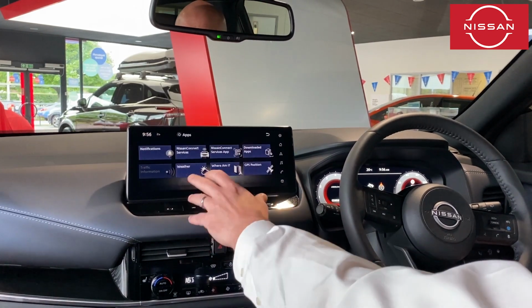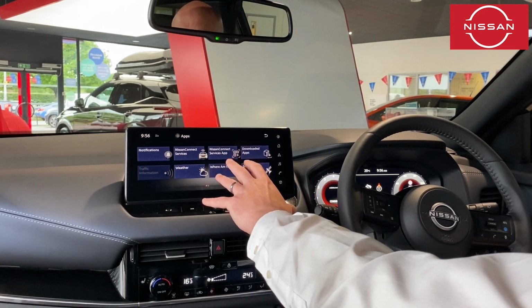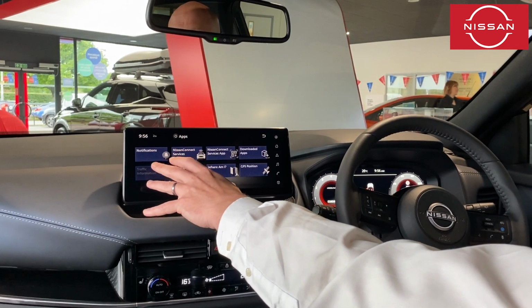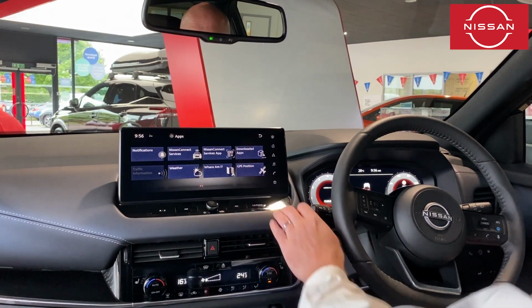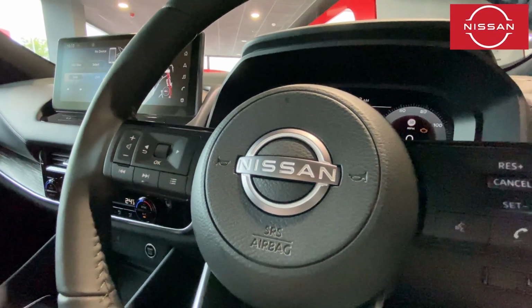That button there of course obviously brings you up to the infotainment system, apps, and of course connected services there for you as well. Weather app on the car there as well, can also standardise your notifications for the vehicle. For your GPS position, press that button there, and of course it shows you exactly where you are. Onto the driver steering column.